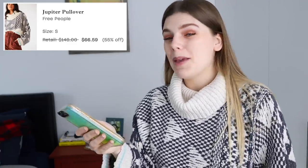What's wrong? Okay, this is the Jupiter pullover from Free People. Free People, you specialize in these funky little choices. Size small. I don't know if maybe an extra small was not available. In terms of the size, I don't mind it. Obviously, it's meant to be a little oversized, so that was okay. Retail $148, Nuuly price $66.59.